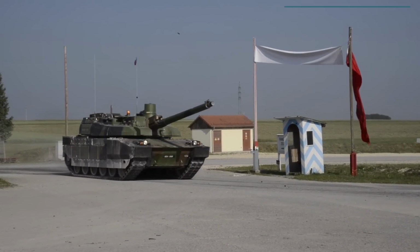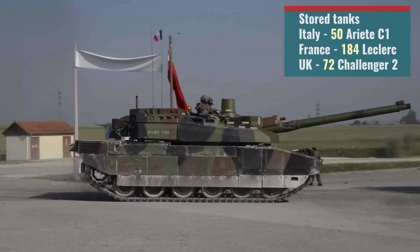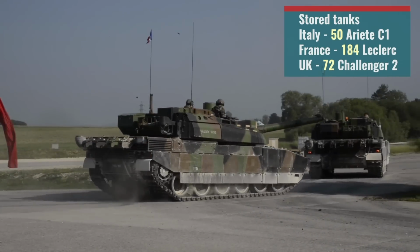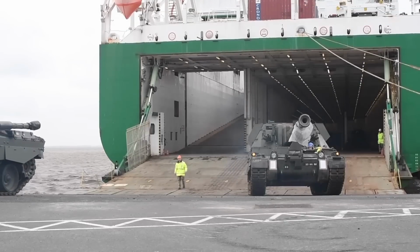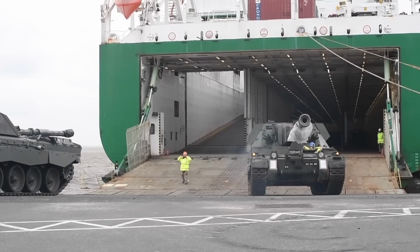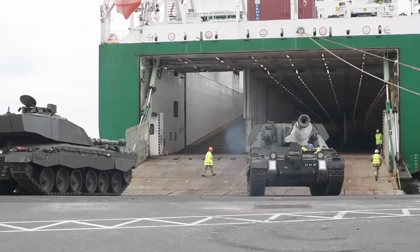Italy and France, like the UK, have their own tank designs, fielded in small quantities. While unlikely to part ways with the active fleet, they have some stored tanks, but a parallel maintenance system for a unique tank type where perhaps a few dozen or even 100 might be sent, well, that might not be worth it.